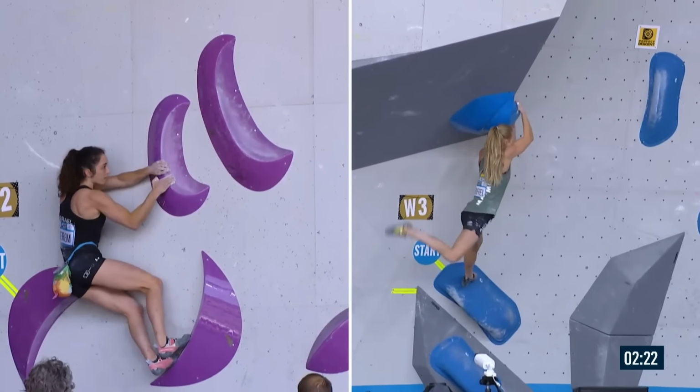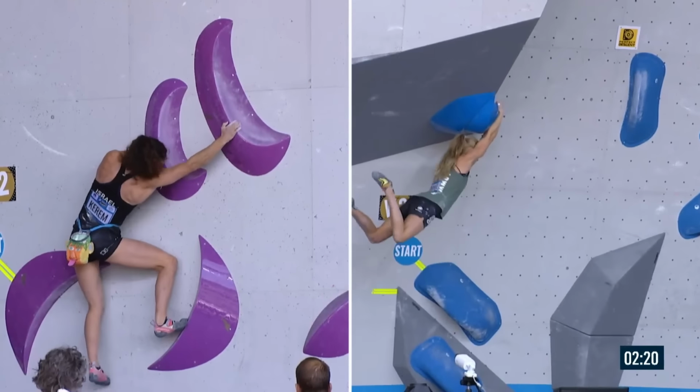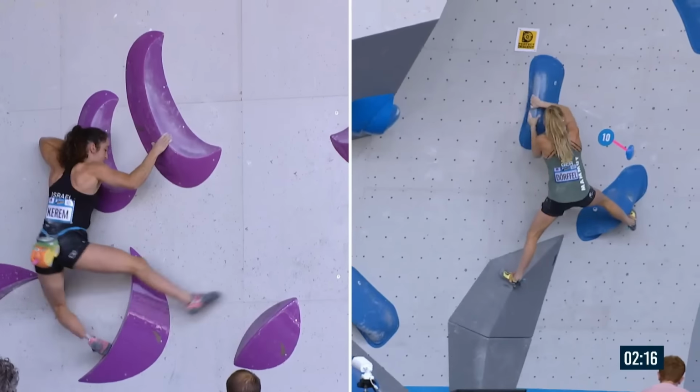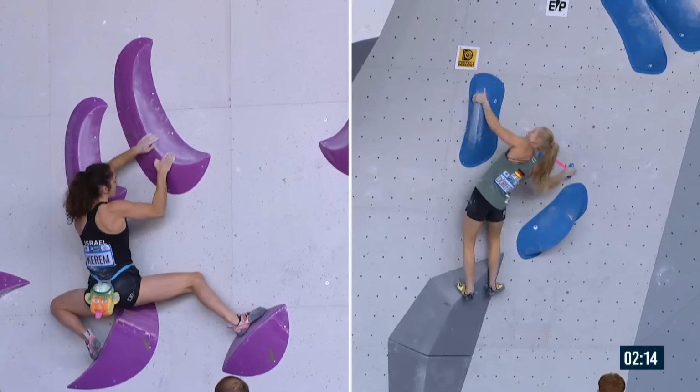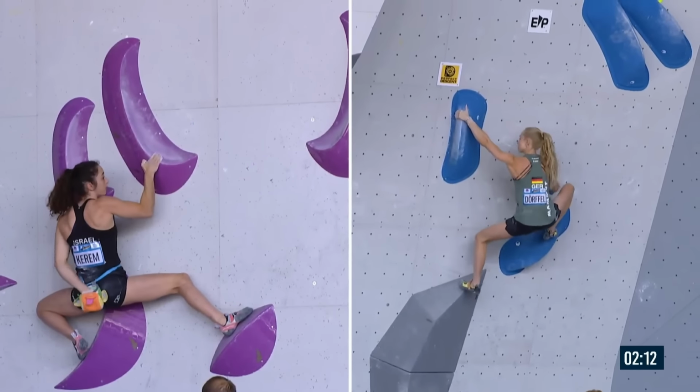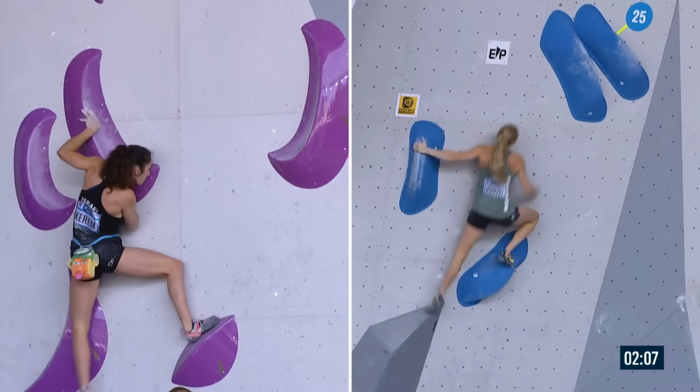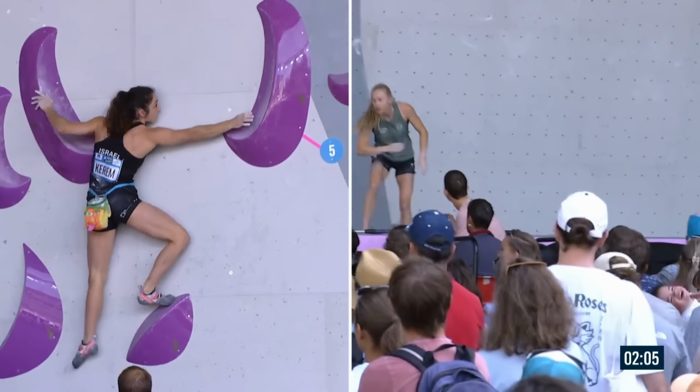So Ayala Karem creeps over on the slab, looks around the corner, fingers on. Lucia Dörffel starts this swing. And check out that angle. You could draw a perfect line from the hips into the landing position. Sets herself for this spring. Got to be careful of that right foot, though. Wants to catch that left leg.